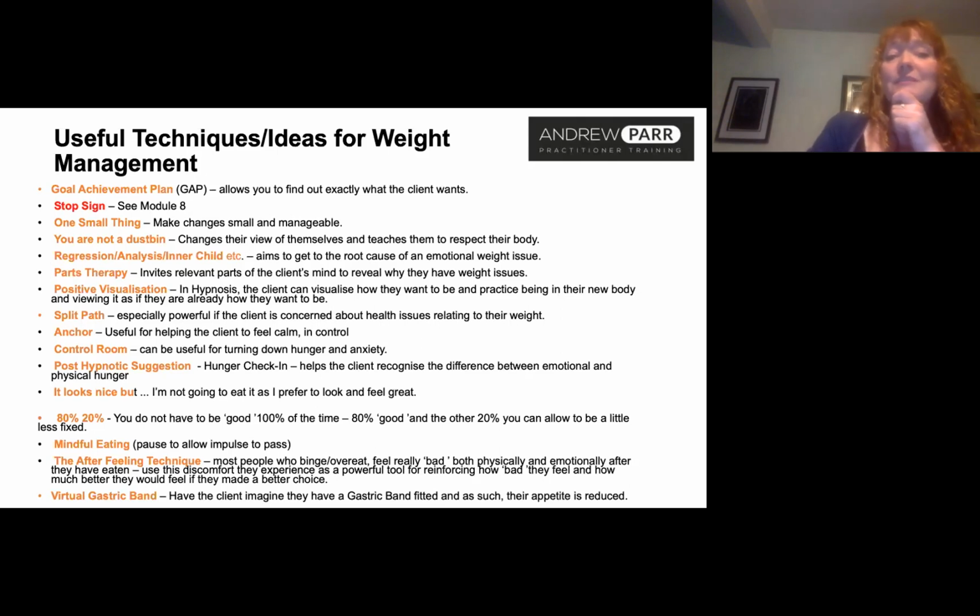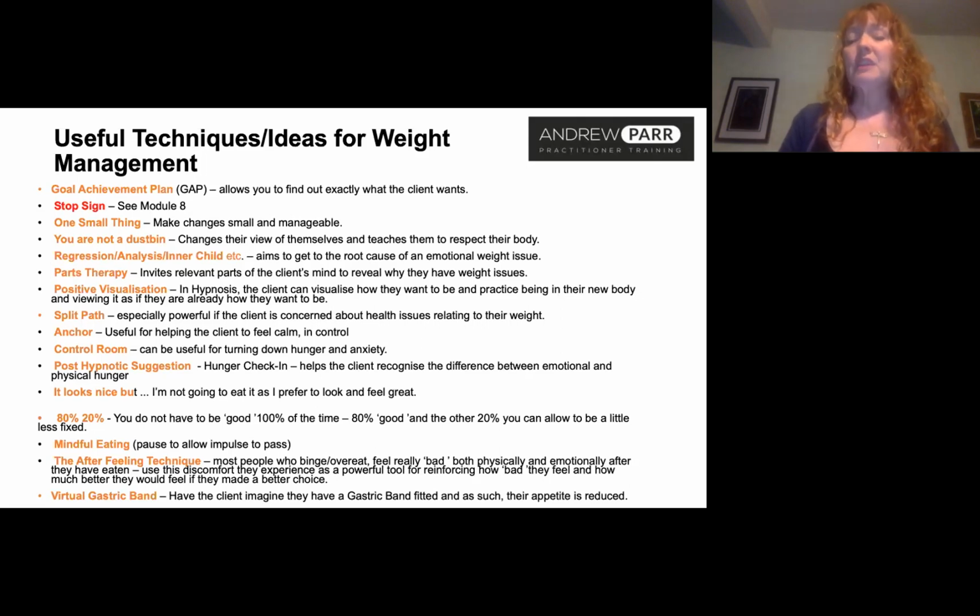You're not a dustbin, so changing the view of themselves and teaching them to respect themselves and respect their body and what they're doing to themselves. So it's an idea that you could put in there. Regression, obviously, and inner child helps to get to the root of the issue and the emotional weight issue, if indeed that's what it is. And parts therapy, as you know, just inviting different parts of the client's mind to reveal perhaps why they have those weight issues and how they can work that out together and resolve that issue.